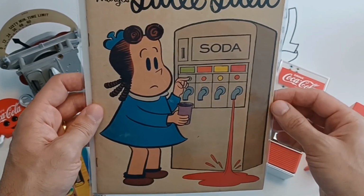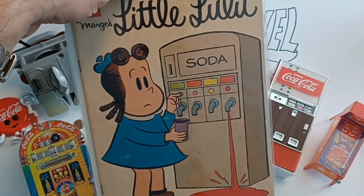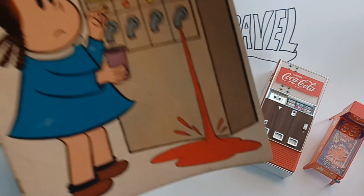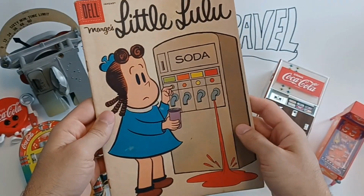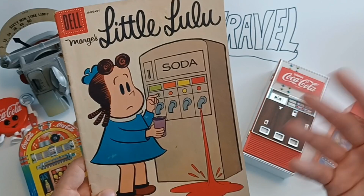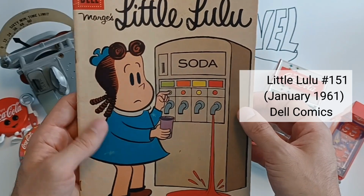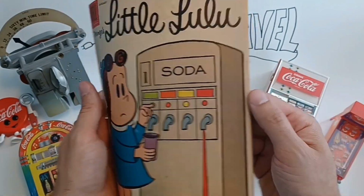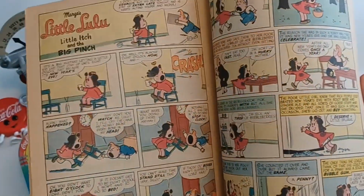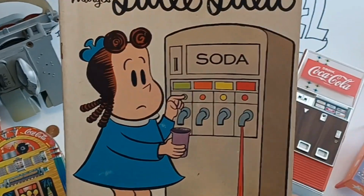Have you ever been to Wendy's or some of the fast food places? You have to create and make your own drink. Well, they even had that going on back in the day. And this book is from January 1961. A fun cover, a white cover, but it is a little bit worn. We have Margie's Little Lulu yet again, not with the milkshake, but with the soda fountain right there. So just love it. That's pretty cool. Different stories again, all from the newspaper and making her way into this Dell publication from 1961.